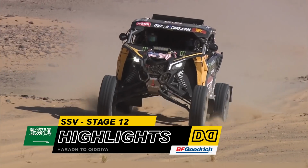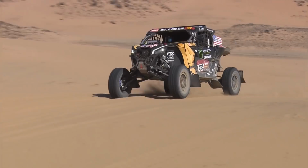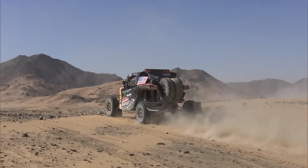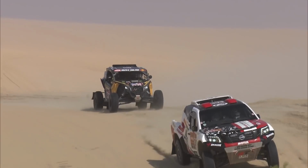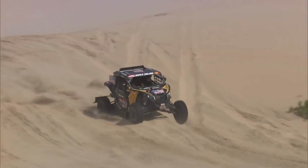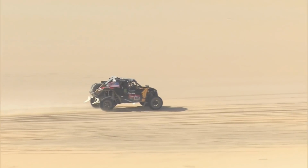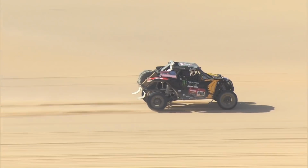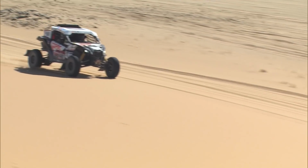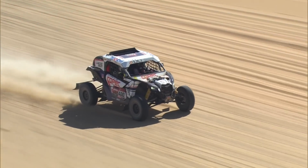Casey Curry has dominated the side-by-side class this year in his Can-Am, taking his first ever win here at the Dakar Rally and becoming the first American to do so in a side-by-side. Returning after a 4th place finish last year, Curry was determined to convert that experience into a win, and he has done exactly that. Nearly 40 minutes clear of 2nd place man Sergei Karyakin, with last year's winner Francisco Chaleco Lopez rounding out the top 3.